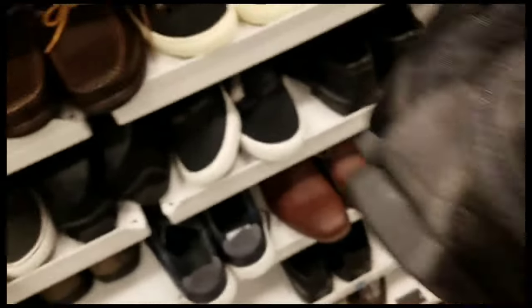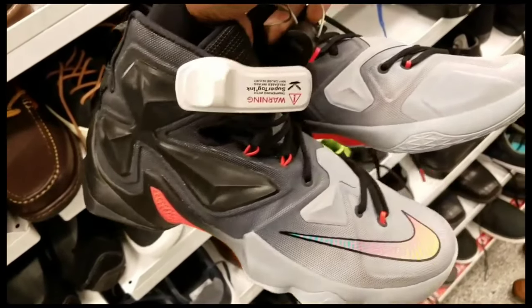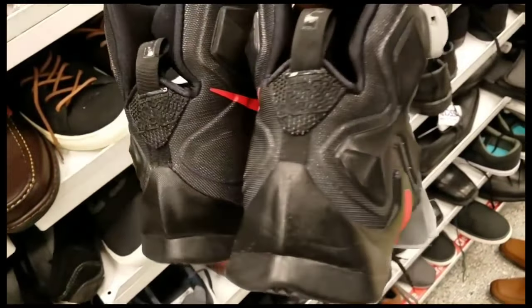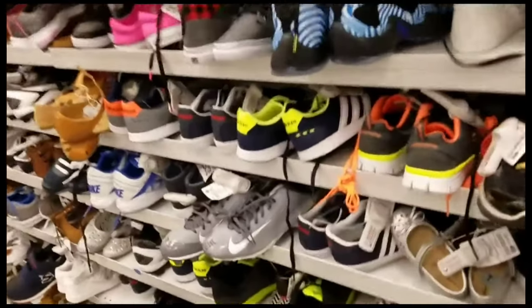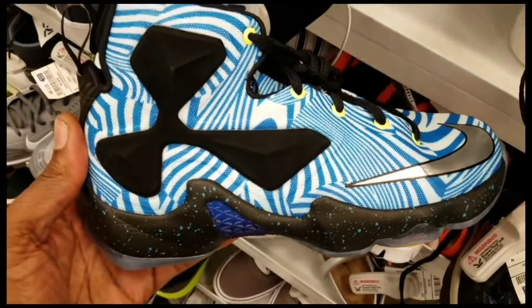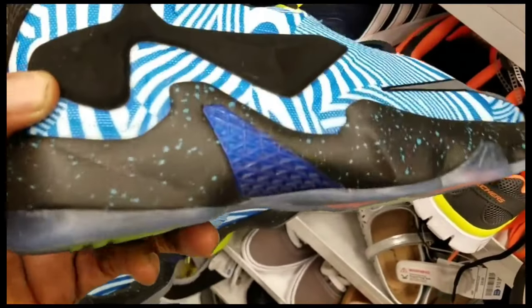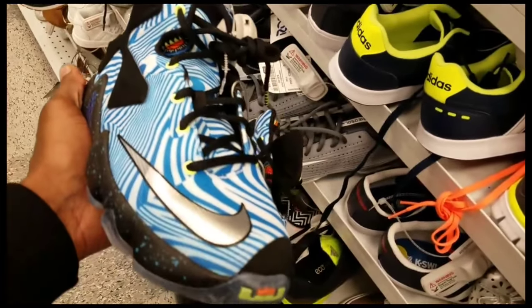These are clean. I don't know if you guys like these better than the ones I got at the other one, the Black History Month, or these. I never seen these. These are like pretty rare. Okay, you can really come here and come up because look at these. Have you seen these LeBron's? What are these? What the fuck?